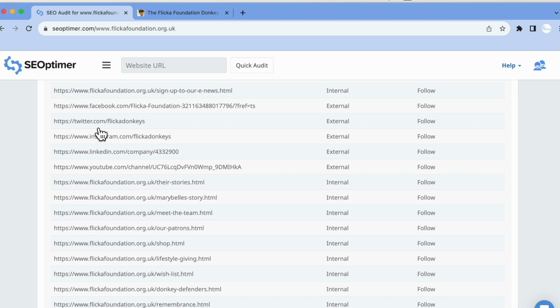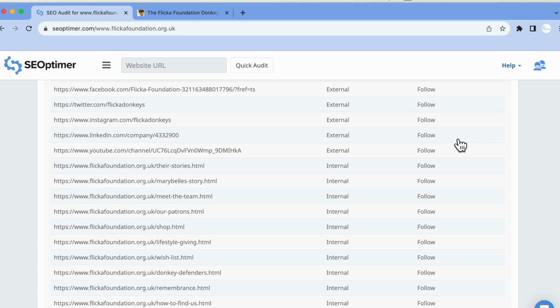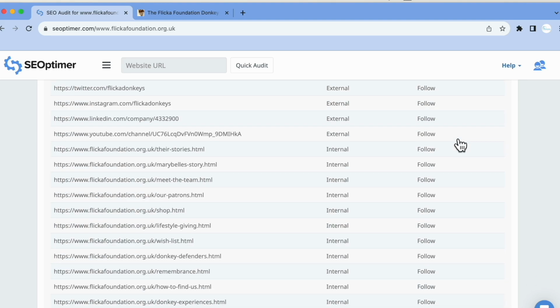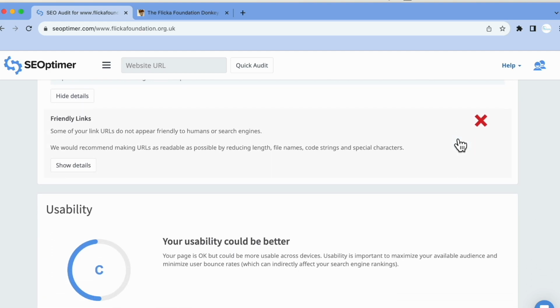Now, this Twitter is probably their owned channel, because it's the Flickr donkeys, and we know it's X now. So I would follow it. It's an external link and I would follow it. Instagram, it's their social networking site, again, external link, and I follow it. Where I wouldn't follow is if it's an external link that I don't necessarily know or own. So I wouldn't follow another charity's social networking site, but I would follow my own. Okay, let's see what's here.